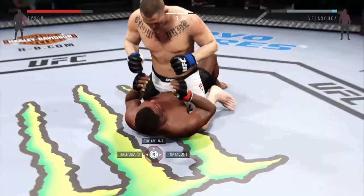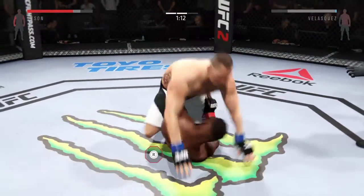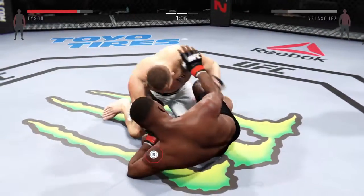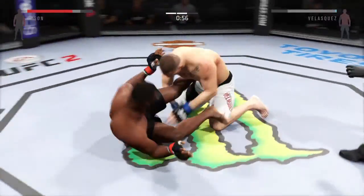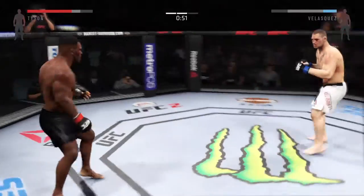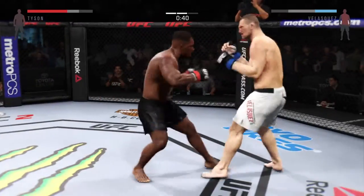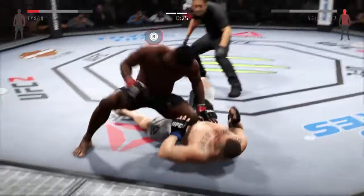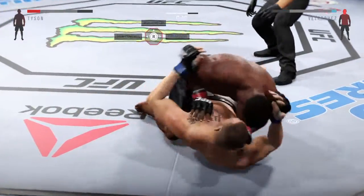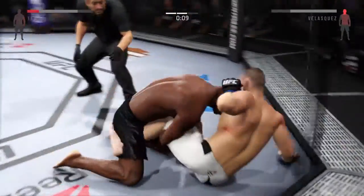Wow, look at that. How good is that? Uh-oh. Excellent posture. Tyson gets it back to guard. Get yourself to the side. Scramble, scramble. Back up again. Strong jab by Tyson. Good roundhouse kick to the midsection. Great job landing a series of punches. Ton of quickness possessed by both of these men. Look at the tackle! Oh, big right hand. Right hand. Full guard here. 10 seconds to go here. Let's see what happens.